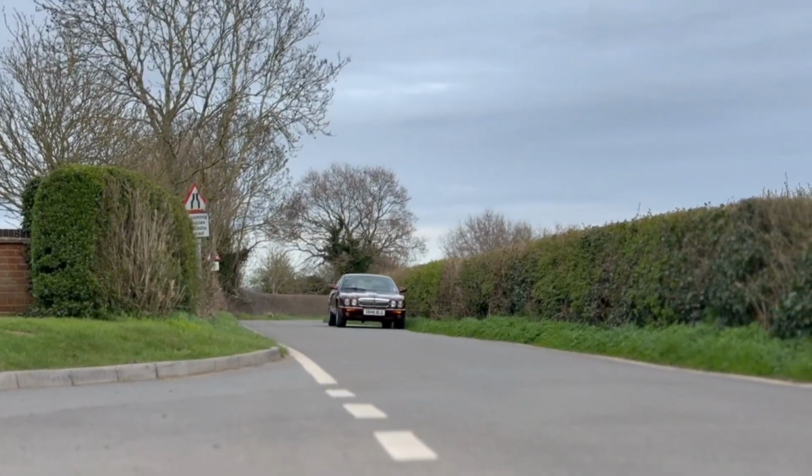So I'm now on my way to see my good old friends at Alamy Motorsport in Donington. Now these guys are the real deal. They normally prepare race cars, very top end stuff. Probably will be the cheapest car they've ever worked on, a 2100 quid Jag.